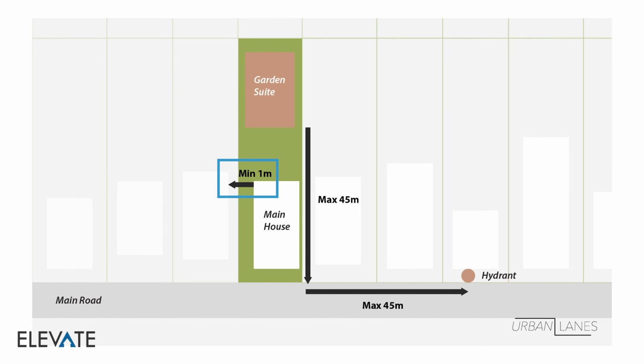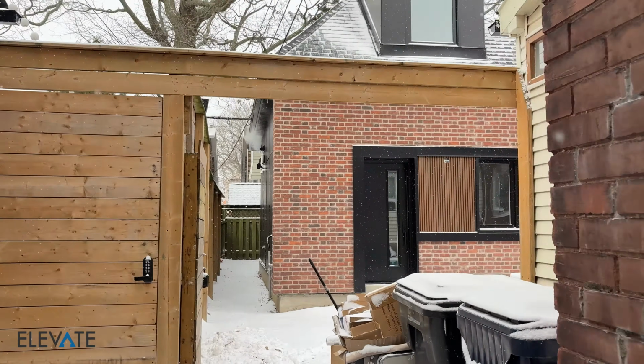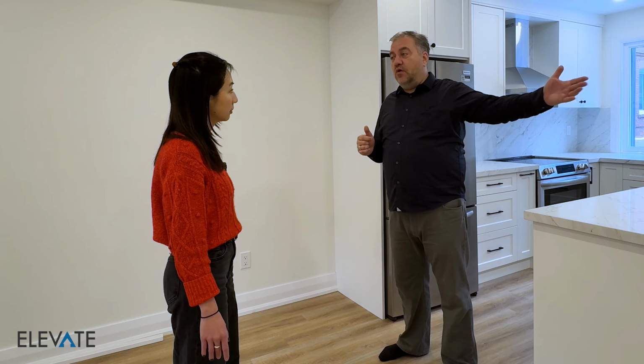With garden suites, you do need that 1 meter side setback between you and your neighbor. If you don't ask for your neighbor's permission, you need 1 meter on your personal property. The mutual driveway with the measurements and according to the survey we received, either we would have to get the permission of the neighbor, which in this case, we wouldn't probably have gotten because they didn't want us to build. Or the city thankfully said we need a lawyer's letter to say that there's enough room. So it was just a lawyer's opinion.